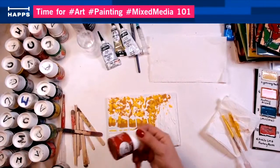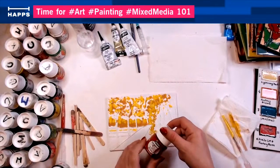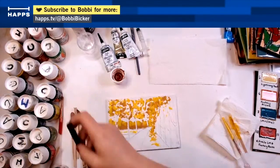Now, I need this color. Number 17 is like terracotta. It's very pretty. And I'm going to grab some of these babies. I'm going to mix it.